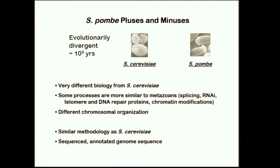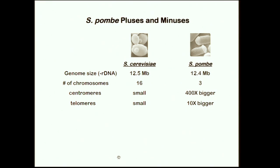So of course there's splicing, which Joanne Wise works on here, it has RNAi, some of the chromatin modifications, and then importantly some of the DNA repair proteins. And of course the chromosomes condense a little more, but we don't work on that. There are some differences in chromosomal organization that I think may be contributing to the stories I'm going to tell you about today. But the useful part is we can use similar methodologies as cerevisiae, and of course we have a sequenced, annotated genome.